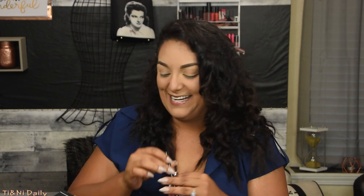Then it looks like we have a matte lip paint. We have a black eyeliner. Ooh, I'm excited to dip into this. This color is beautiful, by the way. And then, of course, the Alamar Cosmetics palette.